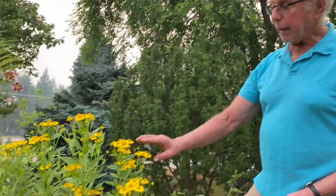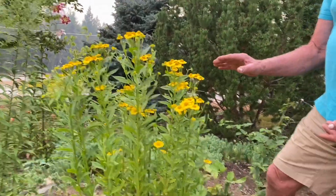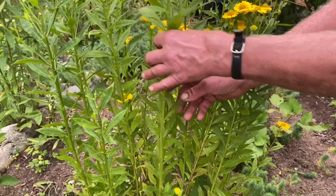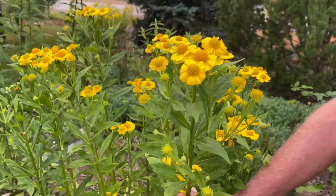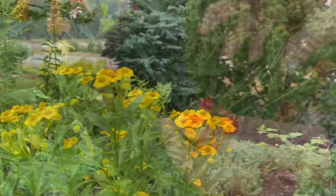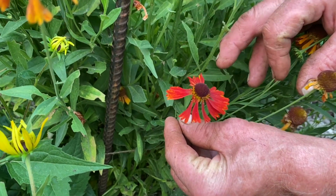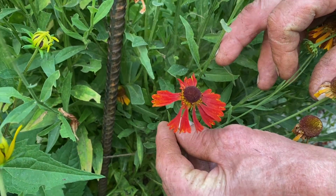Okay. So carrying on with our golden theme, this is a yellow helenium, which is not the normal one. Normally they're orange, and we'll show a little shot of one over in the other garden. But this is another beautiful plant, nice late summer, fall color. And again, a great cut flower. You can just cut one of these stems and you almost have a whole bouquet right there. Okay. So this is almost finished blooming, but here's a picture of the orange helenium.